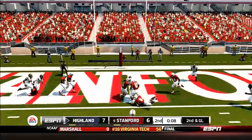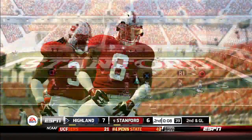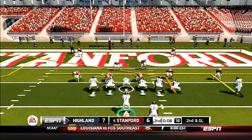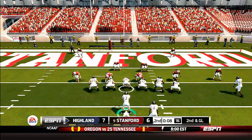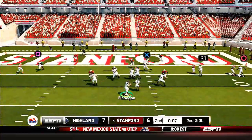Flanagan throws this one up to Cannon. Cannon cannot hold on to it. It'll be an incomplete pass. And with only 8 seconds left here, the Scotties look like they're going to go for it one more time. So now 2nd and goal here. I don't know if it's smart enough to do this here, but the 8 seconds left here.